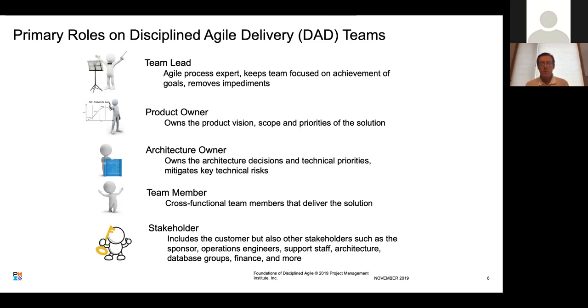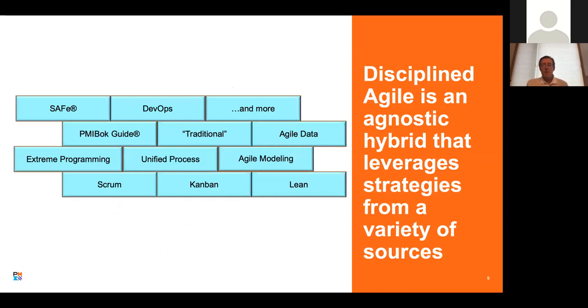We call it stakeholder. And Disciplined Agile is an agnostic hybrid that leverages strategies from a variety of sources. Disciplined Agile didn't try to reinvent the wheel. We took good ideas from traditional and agile methods and brought them together into one unified body of knowledge, so that you don't have to read the 100 books. We've done the heavy lifting, and we've removed the duplication, and we filled in the gaps. So it is agnostic, and it is kind of the best of the practices that are out there.